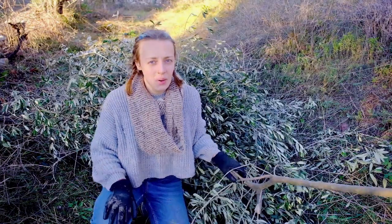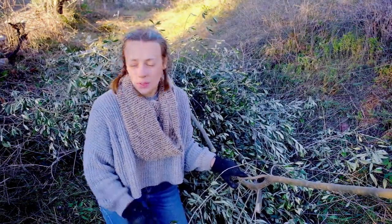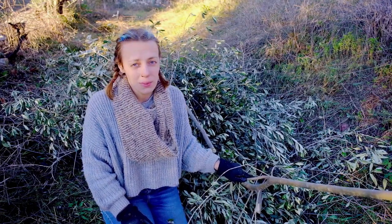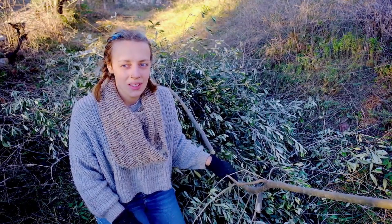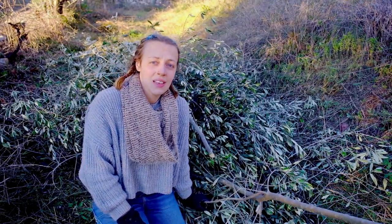I feel like I'm being quite ruthless with these trees. Maybe too ruthless? I'm not sure. I guess we'll see next year how well they do. That's another reason why I don't want to prune all of them this year, because if I've done something terribly wrong and they all are really suffering next year, I don't want that to happen to all of our trees at once.